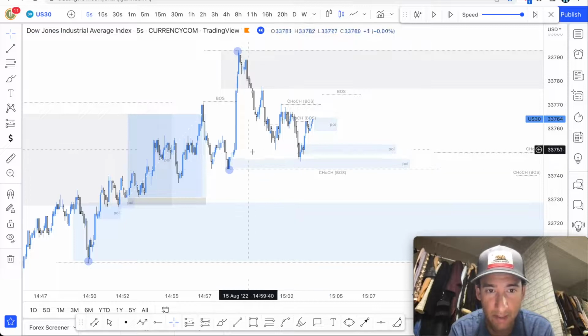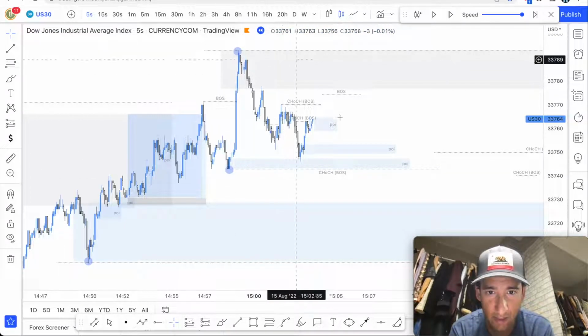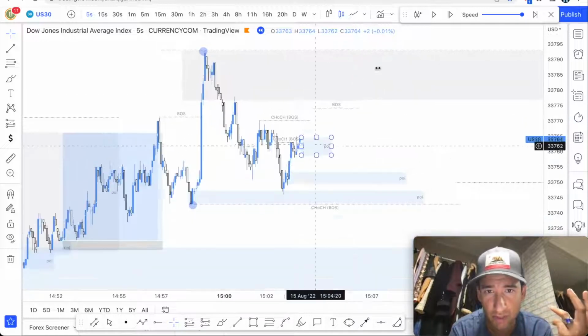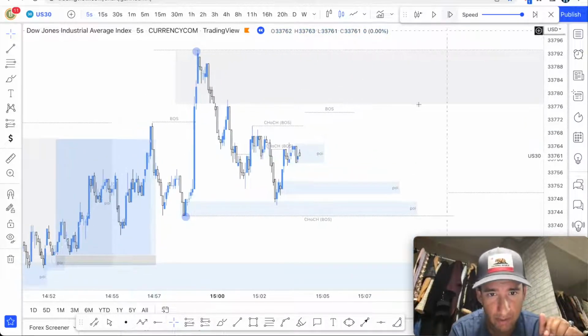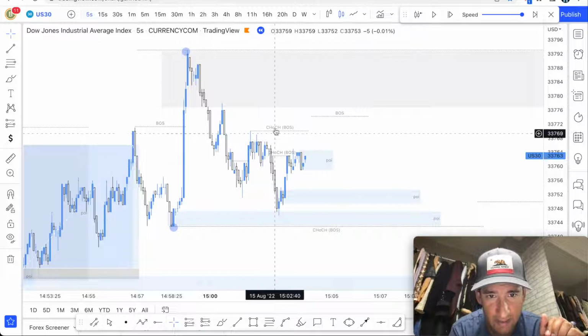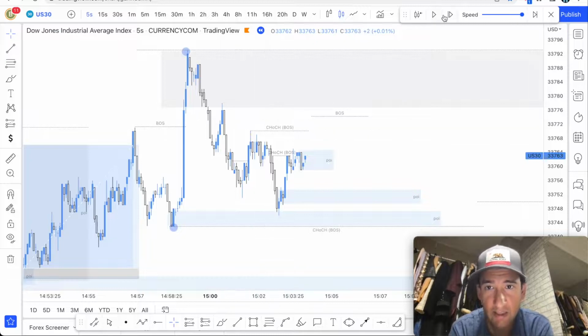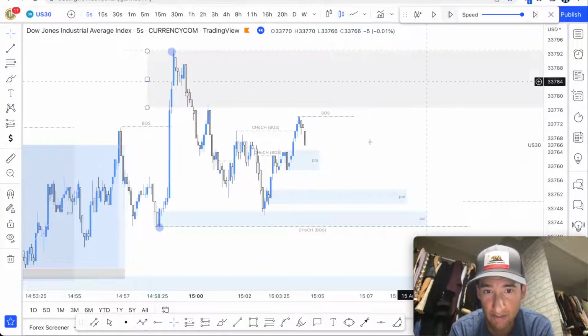For a small buy here from this low to this high. My anticipation was to say to myself, okay, we're looking for a chalk, obviously. We're looking for that break of structure right over here. If this low can break this high, because this is our previous high, then we can actually look for buys, right?